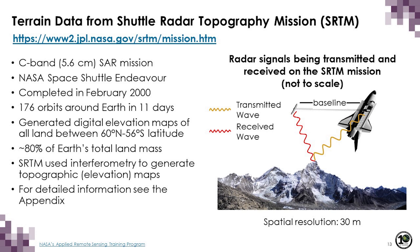SRTM was a synthetic aperture radar, a C-band radar, that flew on Space Shuttle Endeavour, as shown here. It completed 176 orbits around the Earth in 11 days in 2000. It generated digital elevation maps of all land between 60 north and 56 south latitude, which is about 80% of Earth's total landmass. SRTM uses interferometry to generate topographic elevation maps. It sends a pulse and then receives back reflected waves at two different times, and based on that, topography is derived. Some details of this data are provided in two appendices, and how to access this data is also available from the appendix.